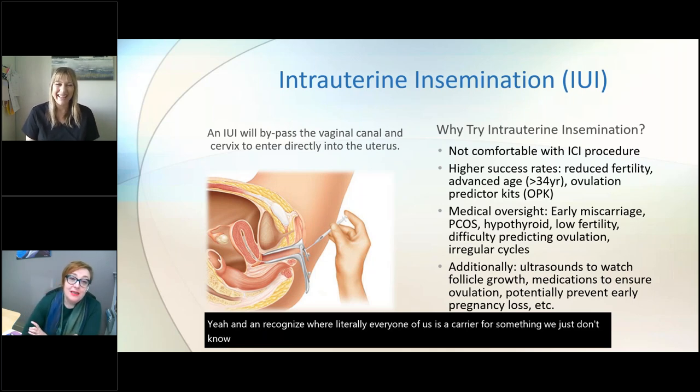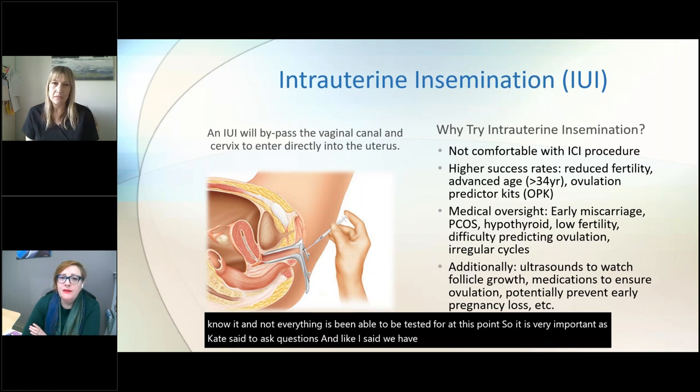And not everything has been able to be tested for at this point. So it is very important, as Kate said, to ask questions. And like I said, we have that great webinar, and there are really good informational pages on our website about the genetic testing and what the results mean and what any residual risk may be. Great.